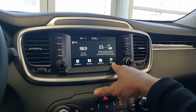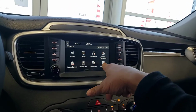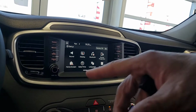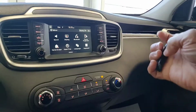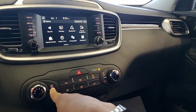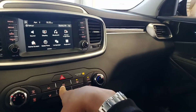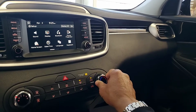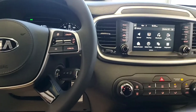There's a few other options that the car has. If you notice, it's push button screen. You have your Bluetooth. Your home screen, of course, I'll set the clock for you upon delivery. If it's not set, you have your front, your rear defrost, front, of course, your AC, max air. You control the temperature right here. Your cruise control again is right along here.